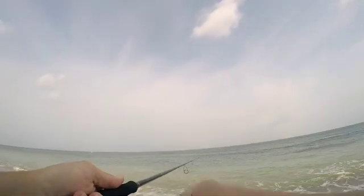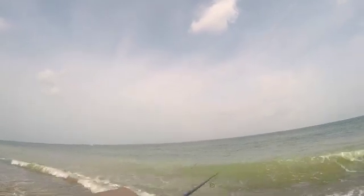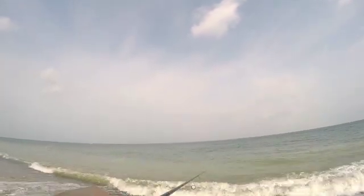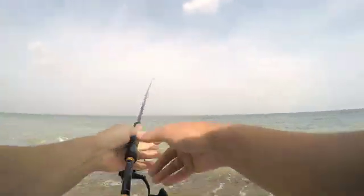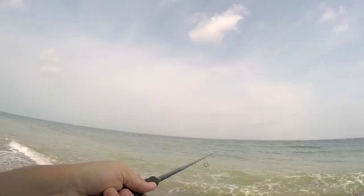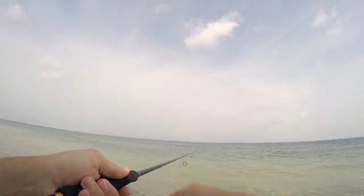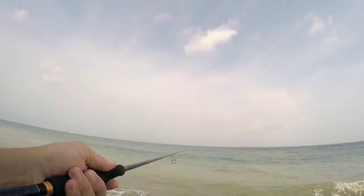One's following it. We've got a follow. Big swoosh. We had a follow. The tide's ebbing to my left, so that cast was about there somewhere, and the current should take it to the same spot. Just saw a big splash, I wasn't really paying attention. It may have been a wave, but I don't think so. Surprised he didn't take it, really.